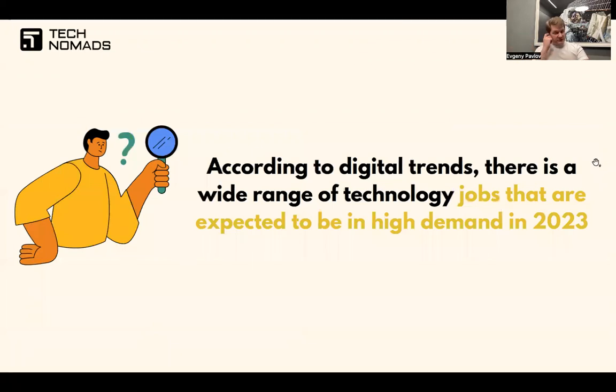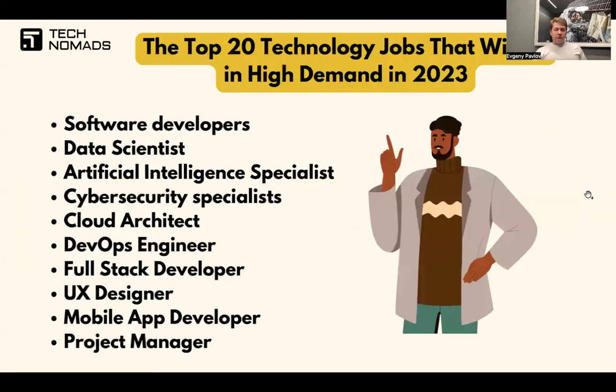Okay, let's talk further. According to digital trends, there is a wide range of technology jobs that are expected to be in high demand in 2023. And before talking about the jobs, I would like to say that for the last 5 years, the tech job market has reshaped quite rapidly, and lots of positions have been improved and changed.